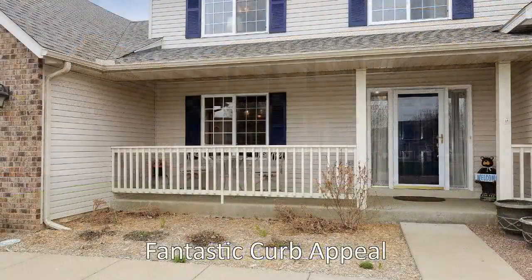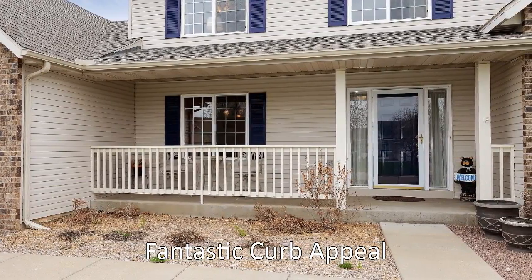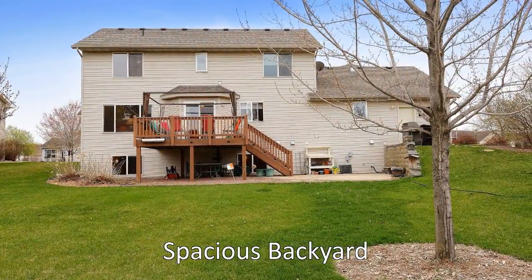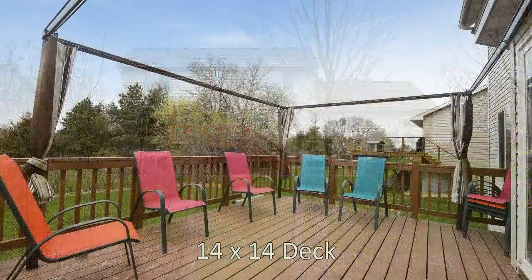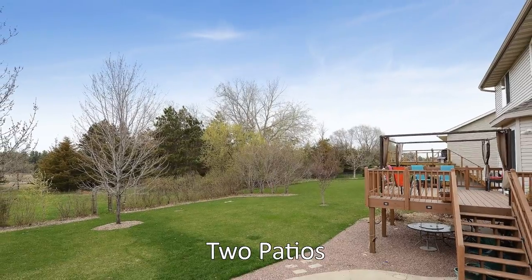It starts at the street. What curb appeal, as the new roof blends nicely with the beautiful brick, black shutters, and front porch. This drama carries around to the spacious backyard with lilac bushes, perennials, and mature trees. In addition, there's a back deck and two back patios for grilling and outdoor entertaining.